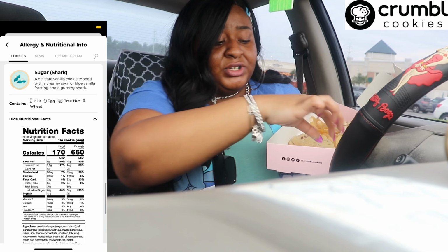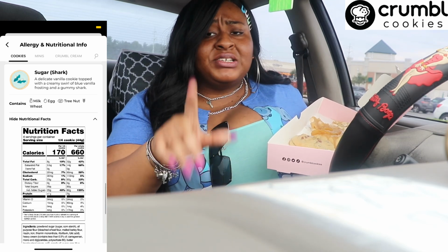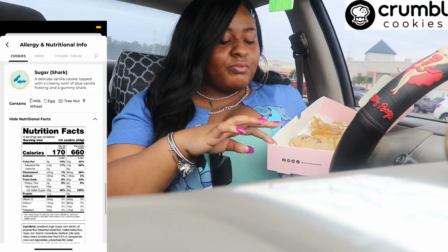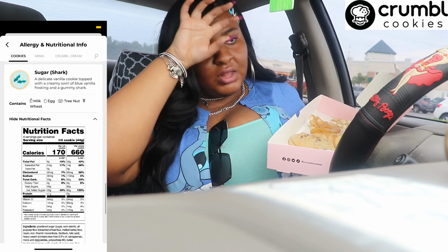I just tried one of the gummies, y'all. The gummy is good. See, I like gummies. I haven't had gummy bears in a long time. But gummy candy, that's pretty good. I like that. But the sugar cookie, too sweet. Way too sweet. I don't like things that are too sweet.